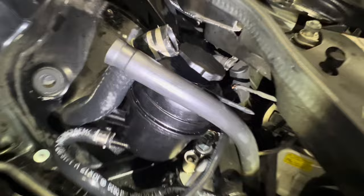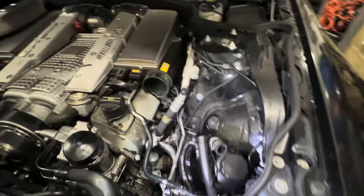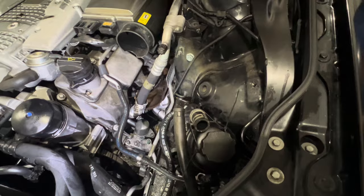Oh, what I do want to show you though is that I am reusing this reservoir. This is the original power steering reservoir. The ABC reservoir has been removed. There's no need to keep that in place if you're not using it. The SL does have two separate reservoirs for your suspension and for your power steering. So at this point, I'm now going to install a standard power steering pump, and then I'll move on to the rest of the components, the removal, and then ultimately the installation of the Neomax.